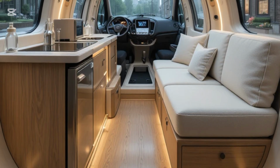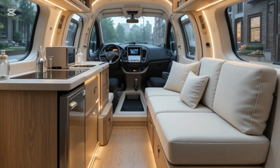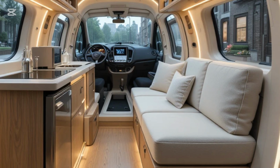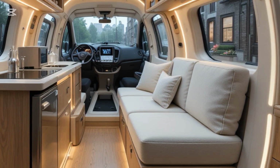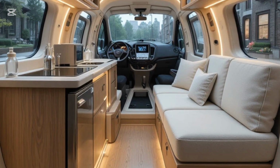That's what makes Kevin Sear's work so fascinating. He's not just building things for the sake of utility, he's questioning the way we live and move. In a world where everything is about speed and efficiency, this camper forces you to slow down and embrace simplicity.